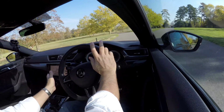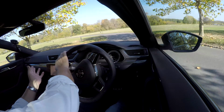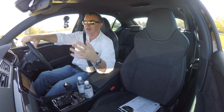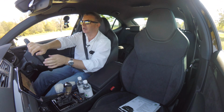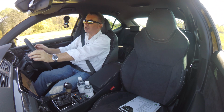I do know it's extremely good, and you can also use Apple CarPlay, whatever it's called. Plug your phone into this USB jack here, and it will display your Google Maps and any other apps you have that's compatible. Very nicely finished.